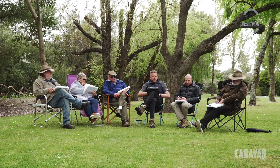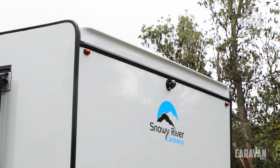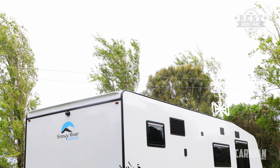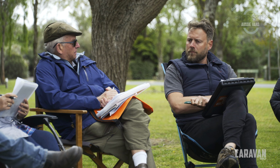Snowy River SR20. So the chassis is a conventional Duragal box section style, but the bodywork is quite different. It's a composite wall with an aluminium frame, but the aluminium is actually within the wall, so it's not a separate frame. The strength factor is in the walls itself. So the whole thing is relatively lightweight, but also very strong.